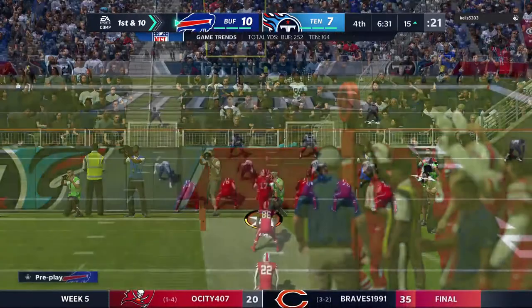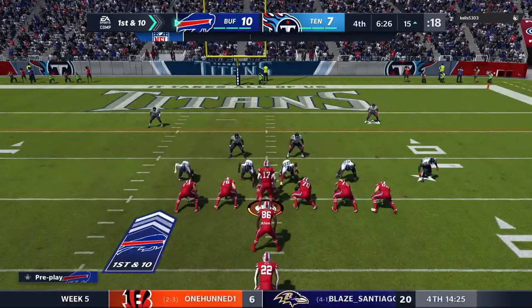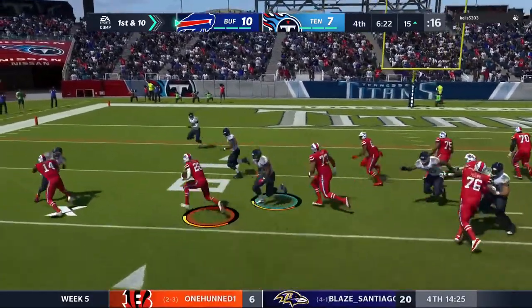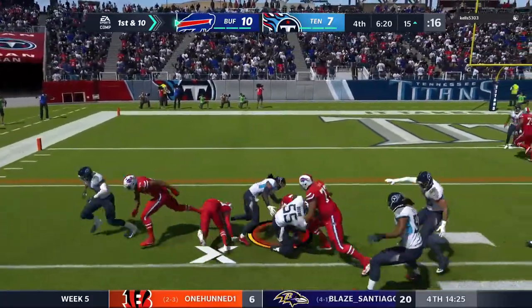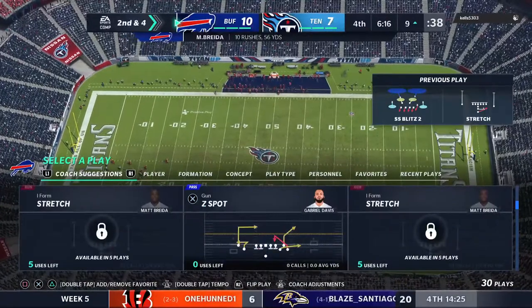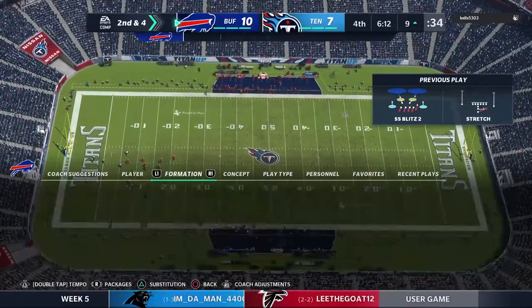A very solid gain of 27. Line of scrimmage, the 15. It's first and 10. Here's Breida. And now they're inside the 10 as he's brought down at the 9. He'll get a nice chunk there on the first down run, and it's second and 4.